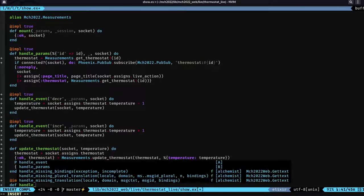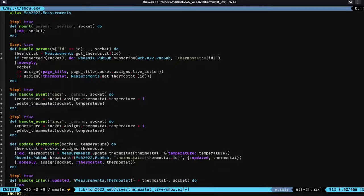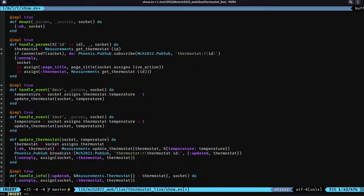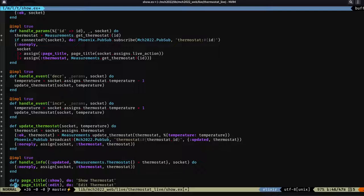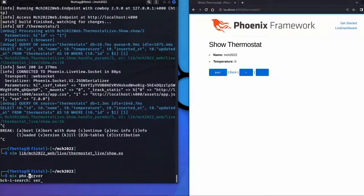So last but not least, we need a function that actually handles the pub/sub broadcast or receives it. So we're going to pattern match here on our tuple, which is updated, and the thermostat. Last argument is the socket. And we're basically just doing the same as we did in the function before. And just when that event happens, update variable thermostat in our web page. That's all it takes. And now we're going to try it out.